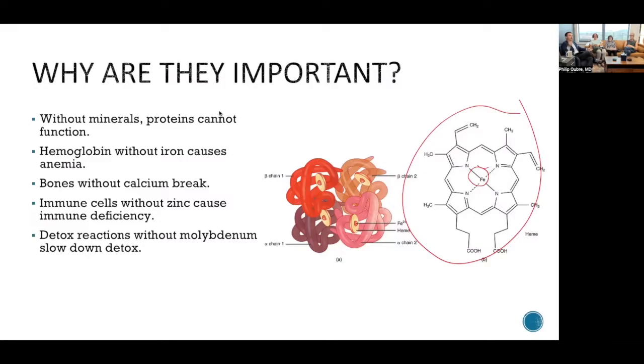Immune cells without zinc cause immune deficiency. There's a fun protein called zinc zippers in immune cells, and they rely on zinc. Without that zinc, they can't actually do their zipping. If they can't do their zipping, then they can't do their function. So an immune cell without zinc is practically useless.